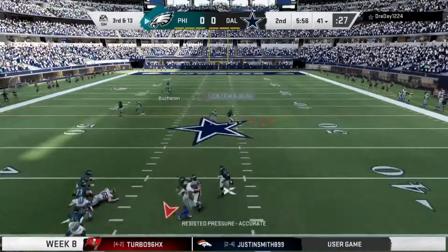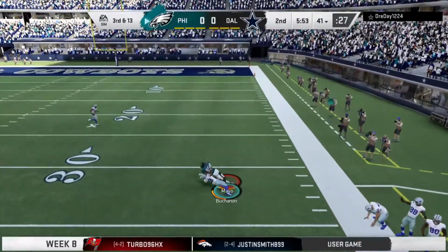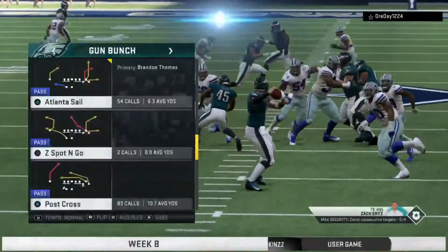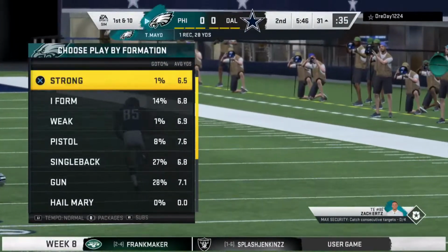Wentz. Going to throw right side here, complete. And he takes this one down almost all the way to the 30. And he's going to have another first down here as the tackle's made at the Cowboys' 31-yard line.